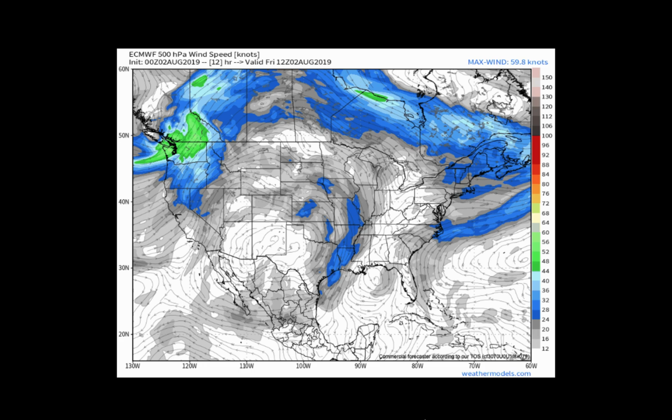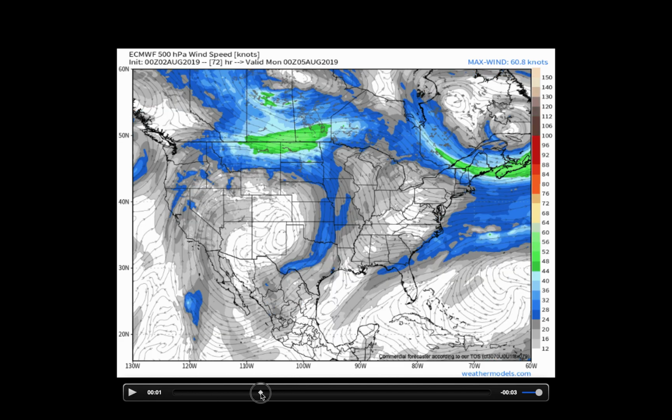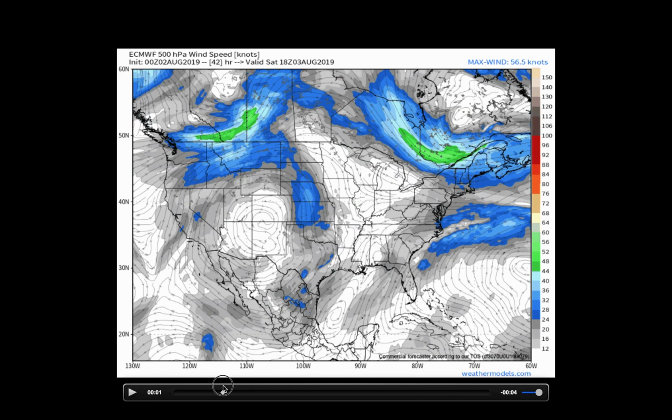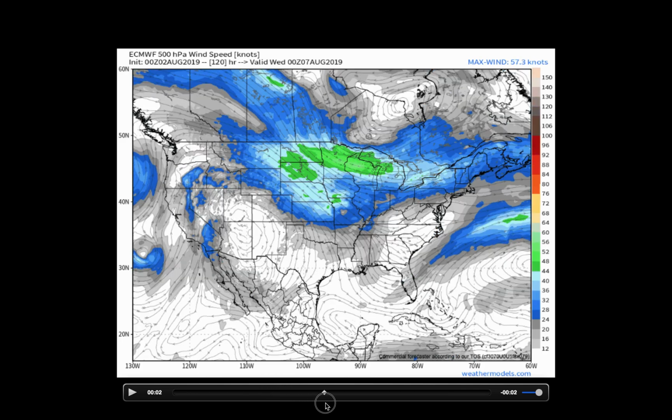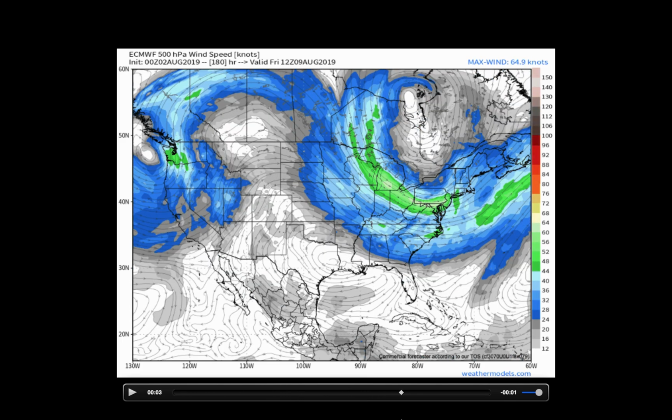Again, here we see the clockwise flow around that ridge. Some short waves embedded within that, patches of stronger winds kicking off some of those clusters of thunderstorms right now across the central plains. As we take this out, though, here is that trough, that upper level area of low pressure. You see the stronger patch of winds associated with that, rotating over the top of that ridge as we head into Monday, Tuesday, Wednesday, and then getting into the end of next week.